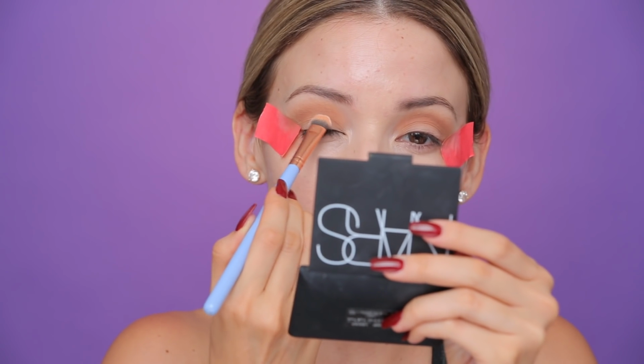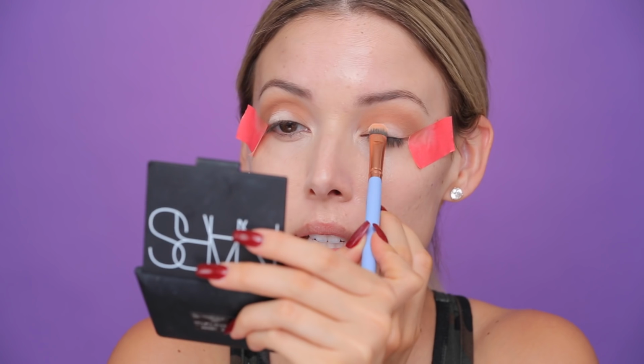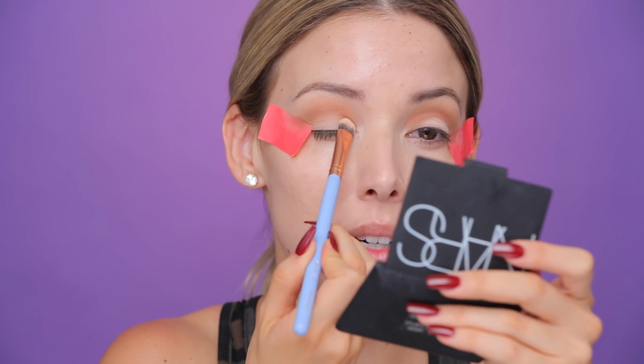Not pop out, that's weird. You don't want that. Don't let your eye pop out. But just add a little bit here and then lightly buff it upward. Don't make your eye pop out.